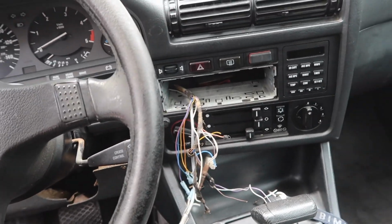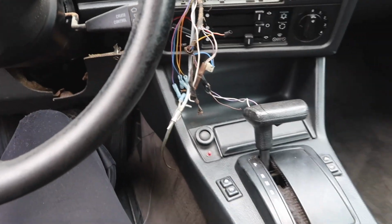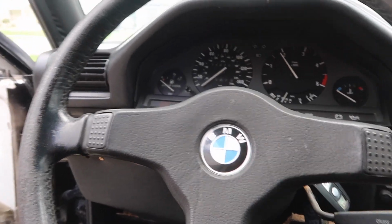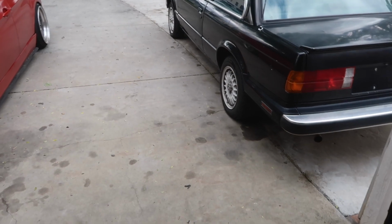What else is wrong with this car? It turns on, that's awesome, I guess. It runs really good, but the transmission is shot. It's an automatic, so it doesn't really matter anyway, but the car turns right on. So yeah, that's a little backstory on this E30. I only bought it because it has an LSD.